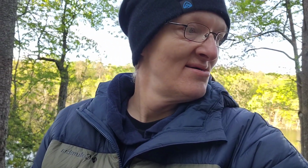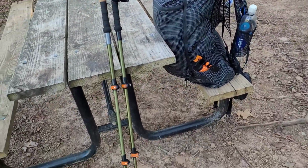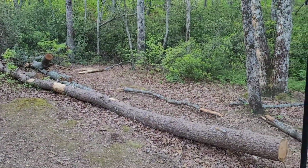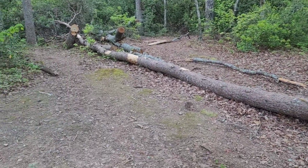So I moved the picnic table and set the tent there, and it was level. It was the only level place around with no trees. So I set up the tent there and slept better than I usually sleep. We're packed up. We're ready to go. We're going to try a different way today. Let's get going.